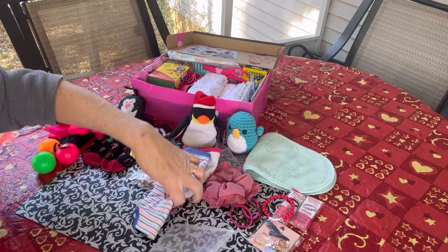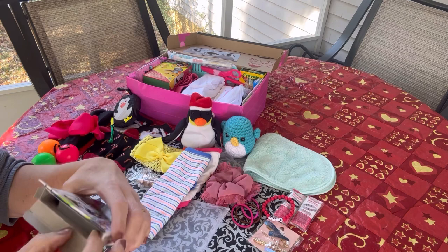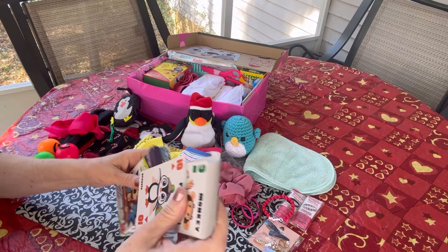She has a card game, Crazy 8. I believe the reason why I included this particular set of Crazy 8 cards is because of the cute penguins that's on the number 10.